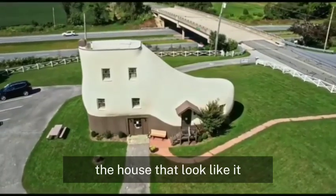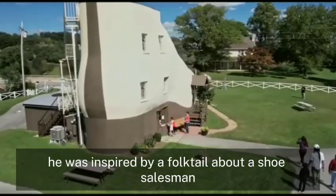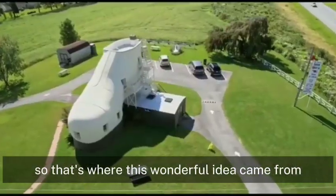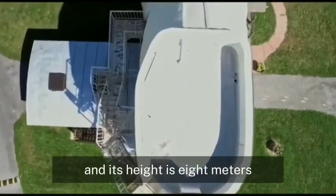The house that looked like it. He was inspired by a folktale about a shoe salesman, so that's where this wonderful idea came from. The length of this shoe is about 12 meters, and its height is 8 meters.